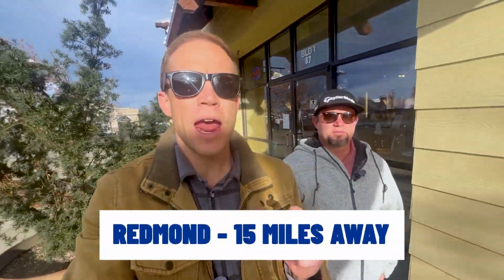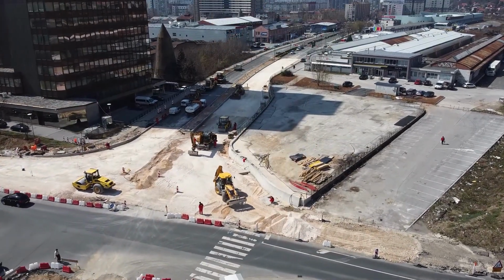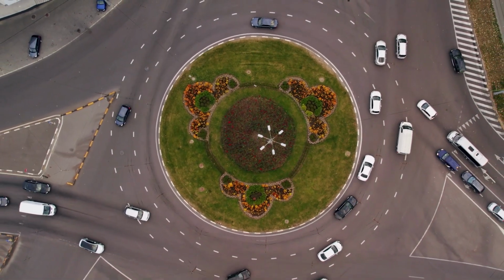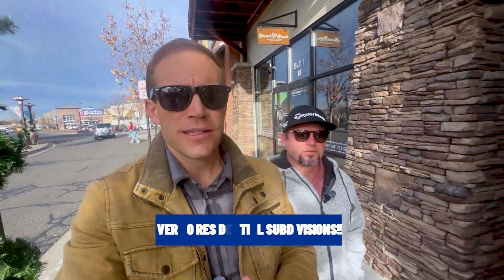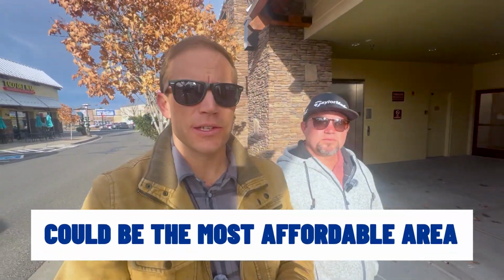So it is a frenzy of traffic. We're on the north end of town like we talked about. Redmond is just 15 miles away from where we're at right now. A lot of action over here. They're doing some construction development with an overpass over Cooley Road that will help mitigate that traffic, but there are thousands of cars that drive through this area in this shopping center on a daily basis. In addition to that, there are over 80 different residential subdivisions in the Boyd Acres neighborhood here on the north end of town. So there are thousands of people that live over here. It could be the most affordable area in Bend, especially for first-time buyers looking for a home to purchase here in the Bend area.